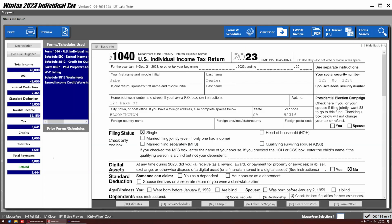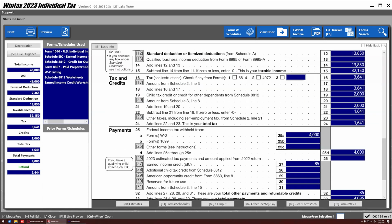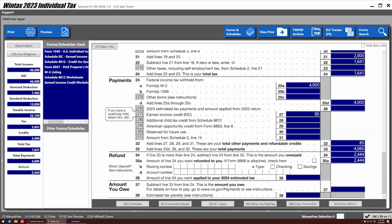Again, it brings us back to our return. Its refund has gone up. And then again, like I said, the 1040 is a representation. You can see here the $85 from the EIC is listed here. In case you wanted to go back in, you can go back in there and see what's going on there.